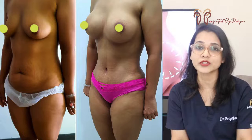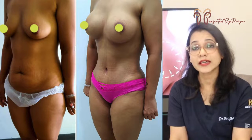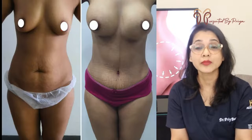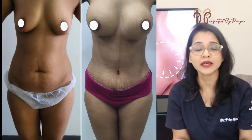Now let me show you the comparative pictures of before and after of a lipo abdominoplasty result. Look at the aesthetics of the body and how the shape has immensely improved. And remember, the results keep improving over the next few weeks as the swelling and bruising settles down. So tummy tuck combined with body contouring and fat grafting to the lateral or posterior buttocks together are very gratifying procedures for all the mommies out there to get their pre-pregnancy body back.